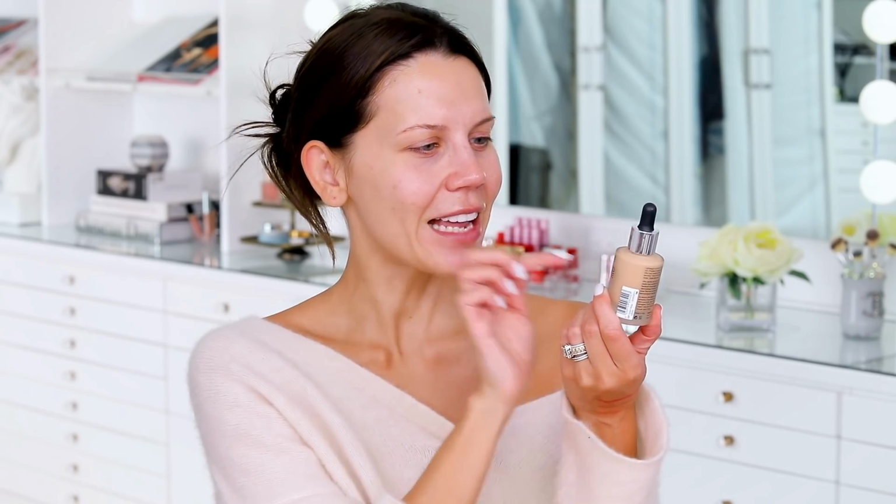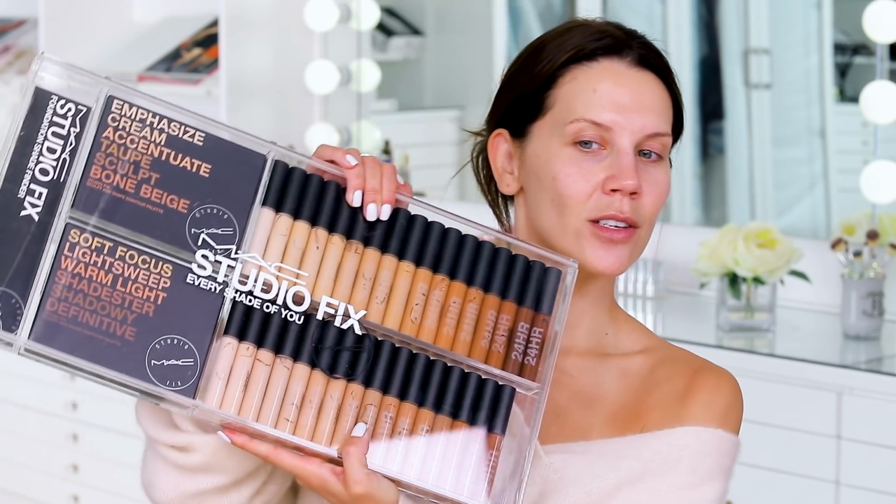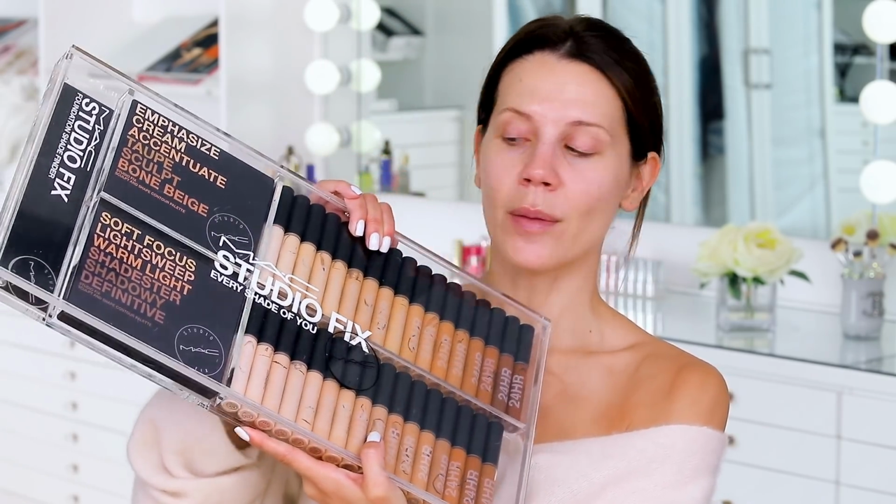I am going to wear 24-hour marketed products like this Catrice HD liquid coverage that lasts up to 24 hours, and then the MAC Studio Fix that is said to last for 24 hours, that a lot of people don't like, actually. Wish me luck, wish my under eye area luck.